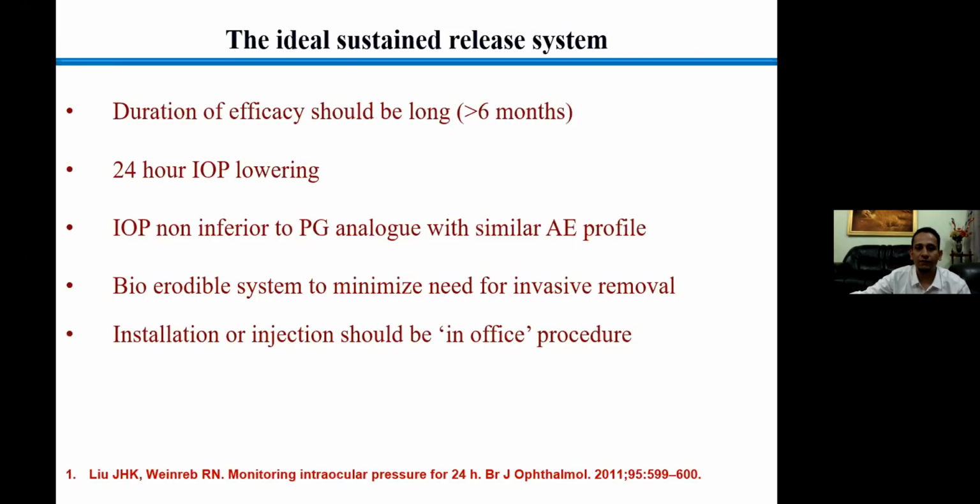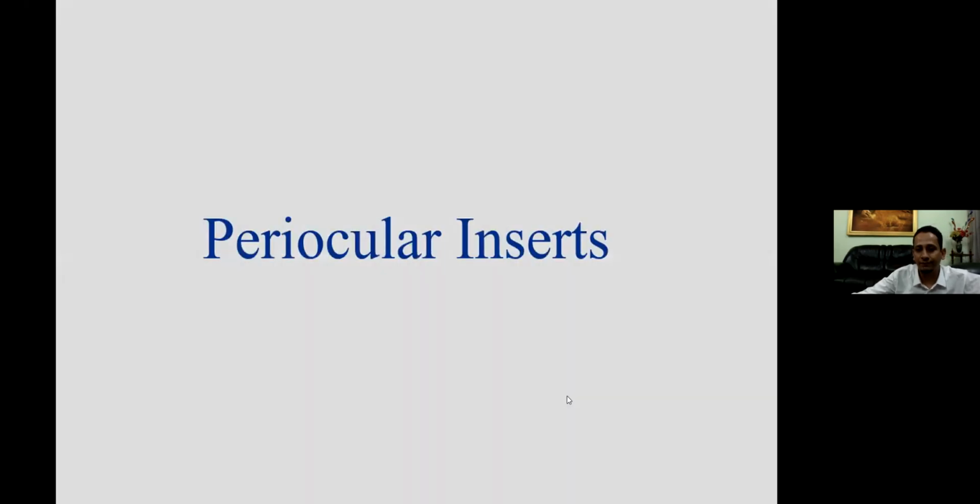So basically, what is the ideal drug delivery system? It is one where the duration of efficacy is long, preferably more than 6 months. It results in 24-hour IOP lowering. The IOP lowering should be similar to or non-inferior to a prostaglandin analog and should have a similar adverse effect profile. It should also be a bioerodible system in order to minimize the need for removal of that particular sustained release implant. And also the installation or injection should be an in-office procedure with minimal operating room time.